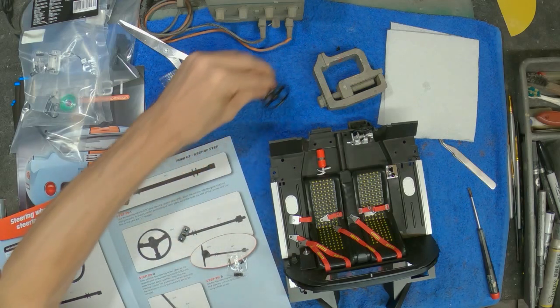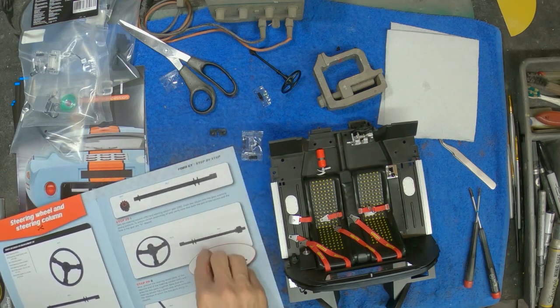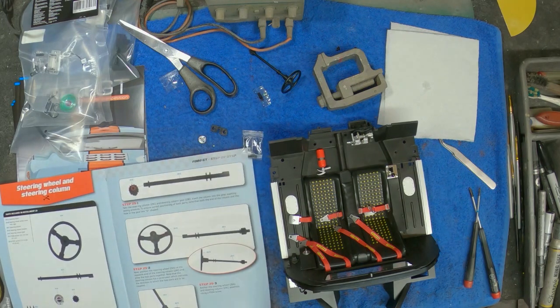There, it finally went tight. Okay, so you need some muscle for that step, you guys, and some patience. Okay, so we got past that.